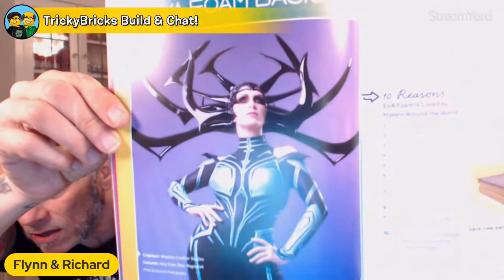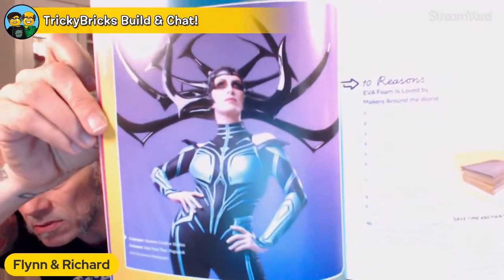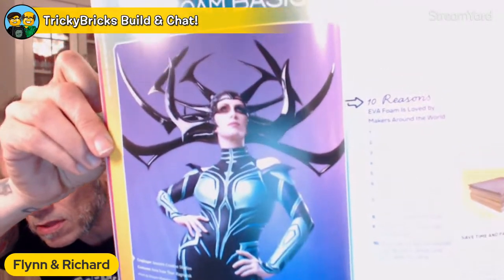This is her Hela cosplay. Wow. And that whole headpiece is all foam. Yes. Which is nice because that means it's probably lightweight. Yes, really lightweight. So I'm super excited about this book, and for my next thing I'm going to try to make some custom armor that I design myself.